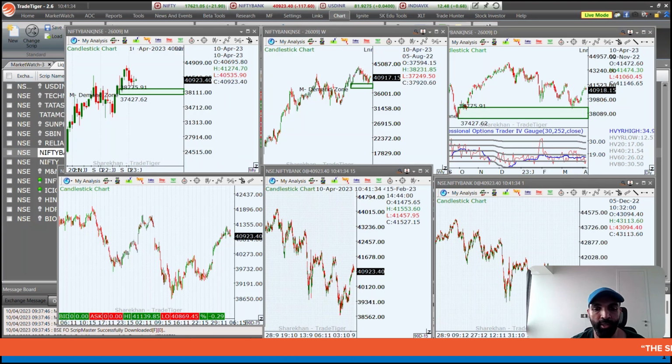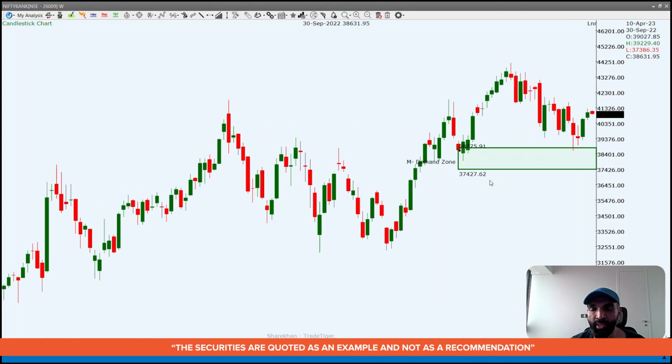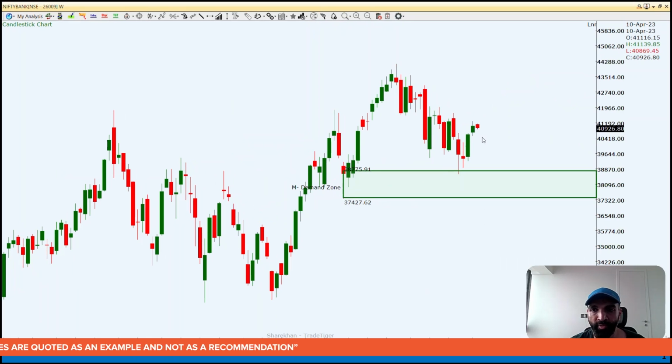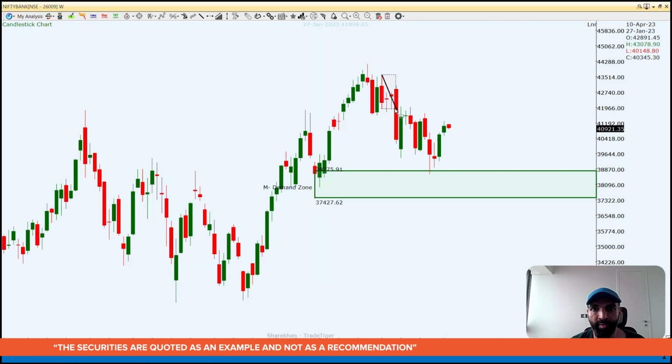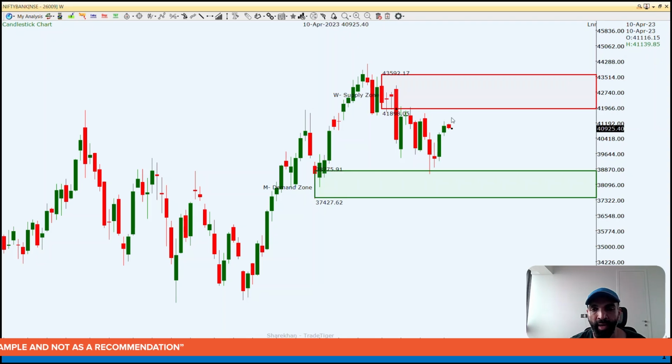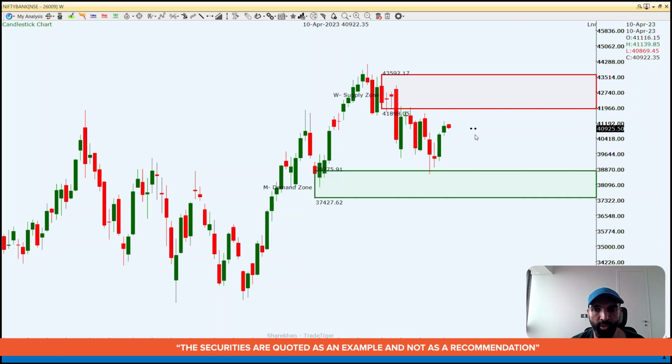Let's move on to the weekly chart. And let's see what we see on the weekly chart here. So on the weekly chart, we are seeing a little bit of a bearish pressure this morning since it's the start of the week. And we are still looking at this area here. Comparatively, Bank Nifty still has a lot of room to go towards the 41,900 odd level. So it will be a little bit of a wait and watch. Let's see whether we see a picture on the daily chart.